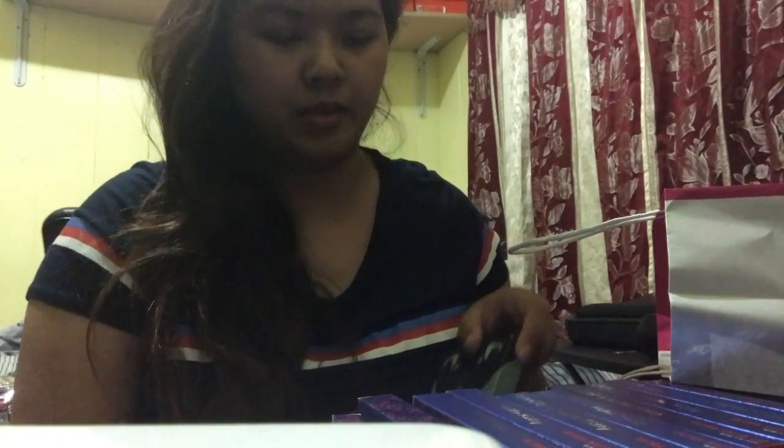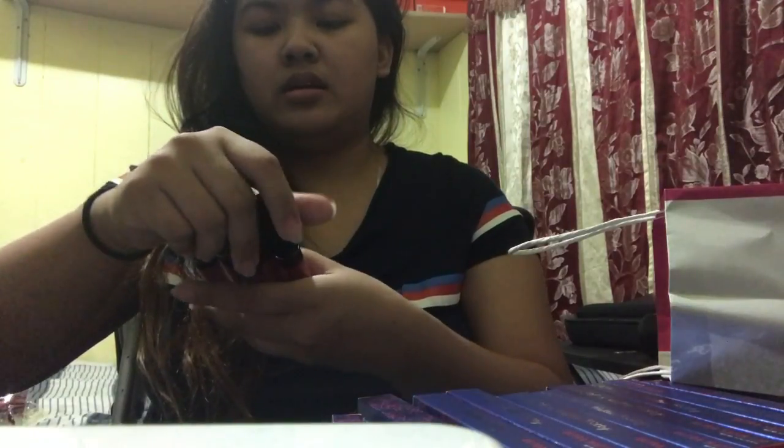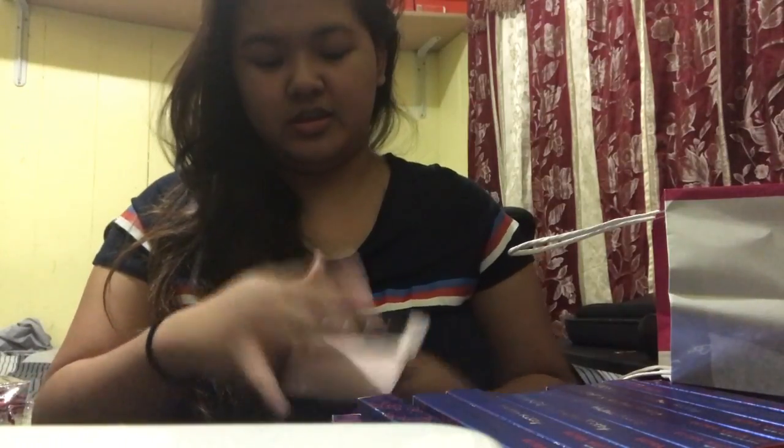I was trying to get For Fox's Sake and the other one too, but they were all sold out, so I couldn't get them anymore. And then look how cute the inside is. Super cute. Only thing that I don't like about these sets is I have to make sure that it stays in this packaging, otherwise it's not gonna look cute.